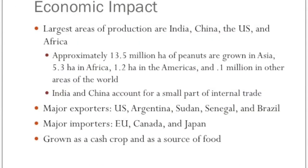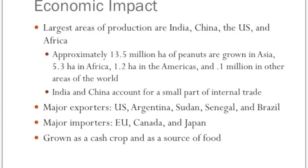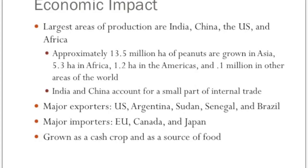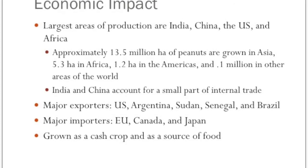The importance of peanut as a food is evident when looking at the areas of peanut production. As I said earlier, the largest producers of peanuts are India, China, the United States, and Africa. These are all places with large human population density and relatively few livestock, which just shows the importance of the peanut as food. Although India and China are the largest producers of peanut, they account for a small part of international trade. This is because it's consumed domestically there as peanut oil.